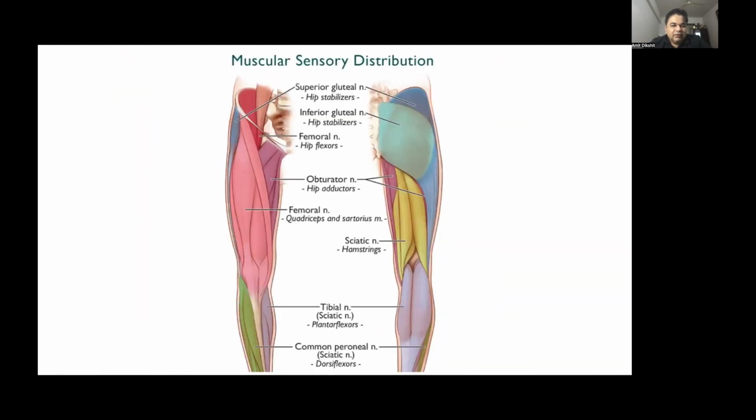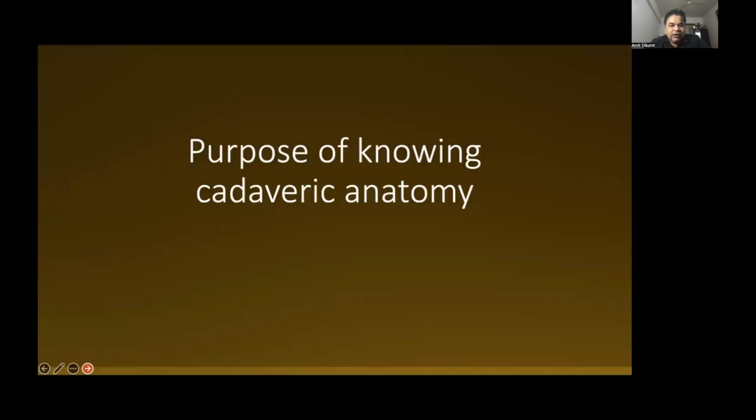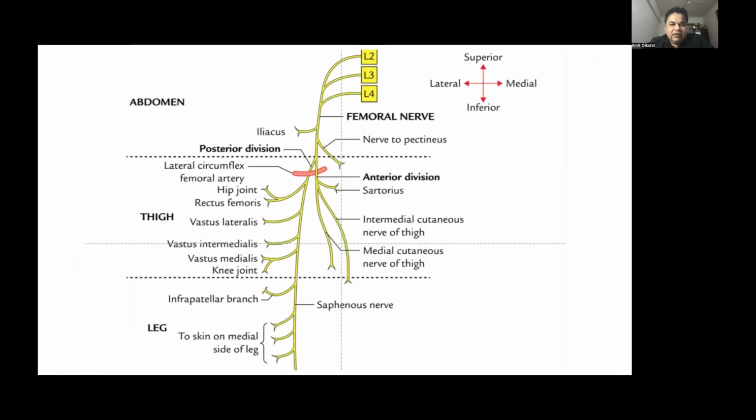Muscular supply, that also matters. Though it's not a muscle cutting surgery, we tend to split a lot of muscle, which causes soreness and thereby pain. And at the end of 3 and 4 hours, we are mobilizing them, so it increases the soreness. So sometimes we have to address these edema and other areas as well. The purpose of knowing cadaveric anatomy is that we can be more site specific.